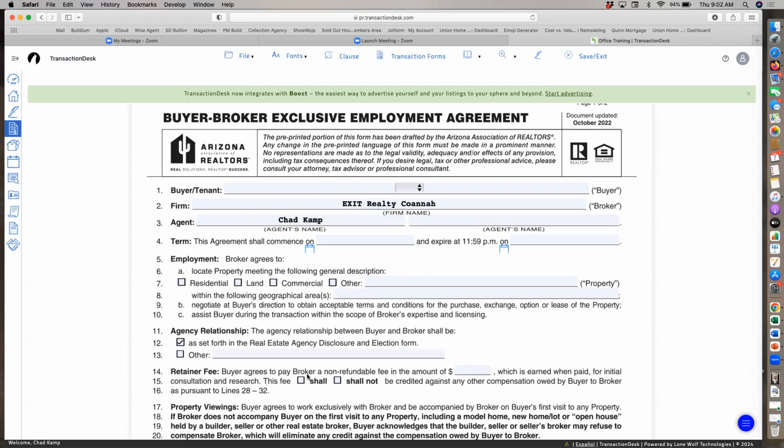Washington has required, you're from Washington, so you know the rule change in January. Correct me if I'm wrong, Megan, but from my understanding in Washington, you have to have a buyer broker agreement, or whatever their verbiage for it is, in place and signed at the very beginning of working with them, or at the earliest possible time to present this to them.